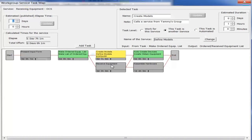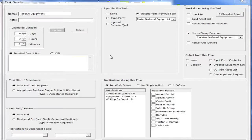Meanwhile, back in our service, a concurrent task starts to inform members of our work group that equipment has been ordered. This task will send notifications to the selected members of our work group and present them with a means to receive the equipment and record new information, such as serial numbers and asset tags. We can look at the details for the Receive Equipment task to see how it is designed.